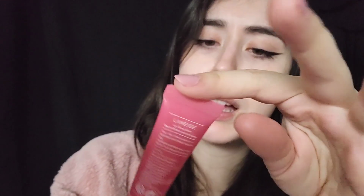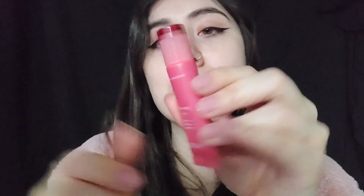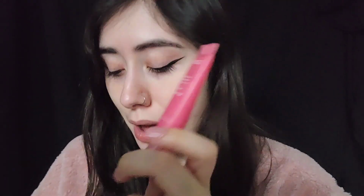Alright, I have this. It's the Laneige Lip Glowy Balm in flavor berry. This gives a slight pink tint. However, it's more of a gloss, and that's what I mostly have, is glosses. I'm more of a gloss girl versus a lipstick girl. This one is one of my favorites right now. I wear this one a lot.